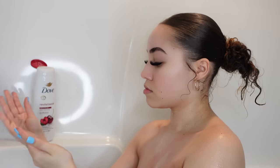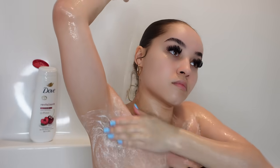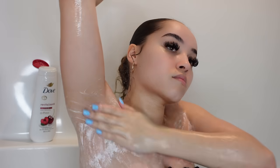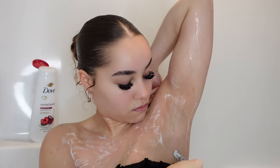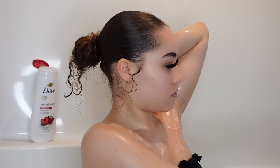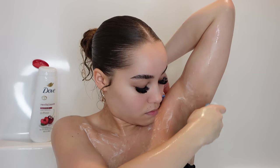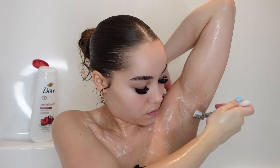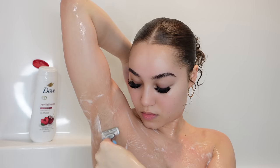Now, my girls know that I am very picky on what products I use to shave my underarms, just because I have extremely sensitive underarms. They literally will hurt so bad if I use the wrong razor, the wrong shave cream. If I'm not using the right products, I will be in pain, okay? But I noticed that this body wash had so much slip when I was shaving my legs. I was like, I'm gonna go ahead and try it on my underarms. And girl, it worked like a charm.